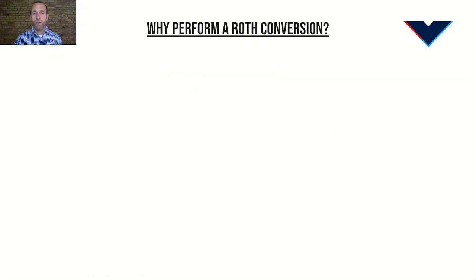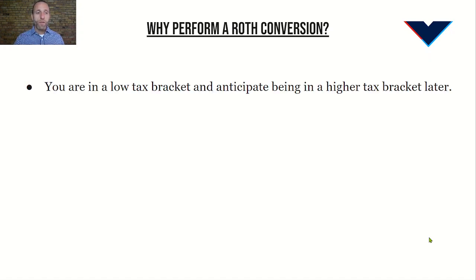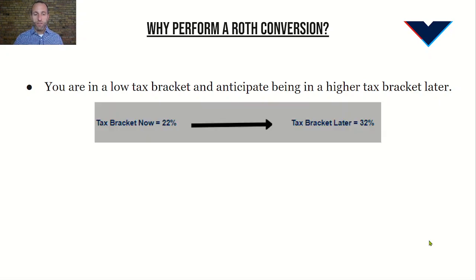Now, you might be thinking, why do I want to perform a Roth conversion? Why is this for me? That's a good question. Let's go over this. You might be doing this because you're in a low tax bracket right now and anticipate being in a higher tax bracket later. This can all be based on what your income streams look like, right? So if, for example, you're in that 22% tax bracket right now, later, based on some different things that you're anticipating will happen to you, you think it's going to push you up into that 32% tax bracket instead, maybe because your spouse is working longer or some money's coming in from, I don't know, some type of inheritance or who knows, right?